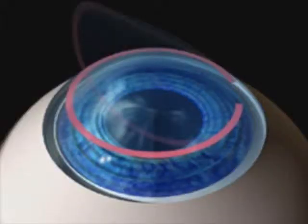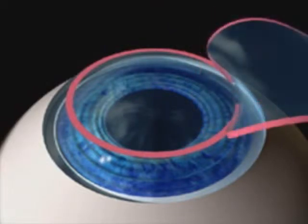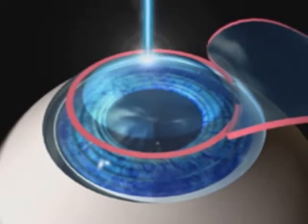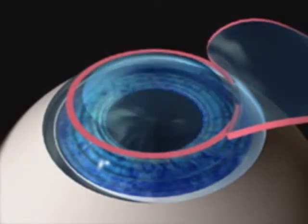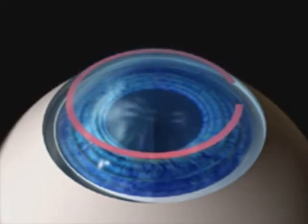In this procedure, there are two steps. In the first step, the eye surgeon creates a flap of corneal tissue approximately 1/3 of its overall thickness. This flap of tissue, which remains attached by a hinge, is then folded back. In the second step of LASIK, the excimer's cool light beam is used to gently remove the underlying tissue. Following the treatment, the flap is laid back and heals in place without the need for stitches.